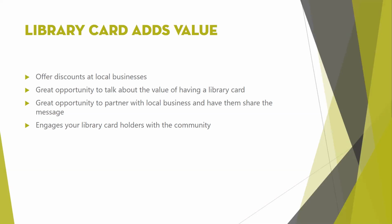You want to partner with them and ask them to offer a discount or a free service or something of value to people who come in and show their library card during the month of September. It's a great chance for you to get them on board as a library champion, which is something that we always want to do. And it's also a great opportunity for our library card holders to start engaging with their businesses. So we're doing some great cross promotion, which is great because then everybody wins. Make it really easy for the business to be a part of this. Be sure that you create posters.